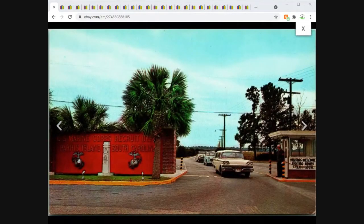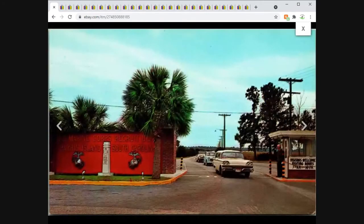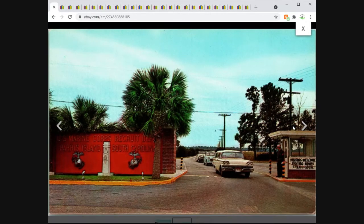All right, moving on. We've got Parris Island, South Carolina. This is the Recruit Depot main gate. Got some classic cars here. I've sold the same location, the same subject as a linen postcard before. This is the first time I've seen it as a chrome. Not big money. I didn't see others out there. It went for $2.95, free shipping.